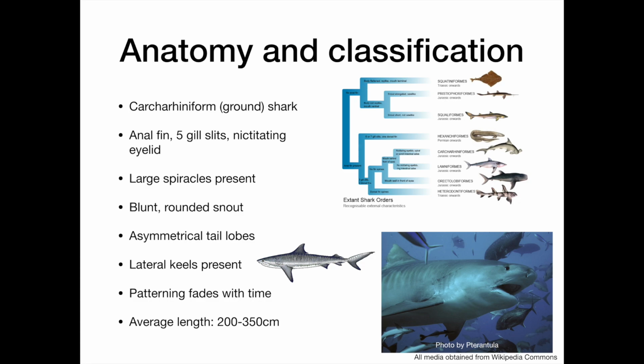Although its blunt, rounded snout is not unique in the world of sharks, the tiger shark also has large spiracles to supply oxygen to the eyes and chondrocranium or brain. This is unusual, as spiracles are not found in other carcharhiniform sharks, and are usually associated with bottom-dwelling species.